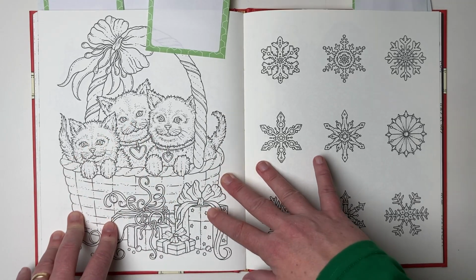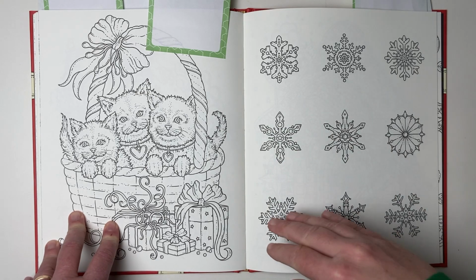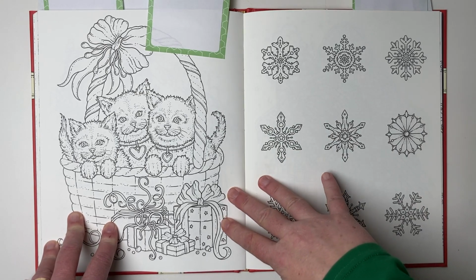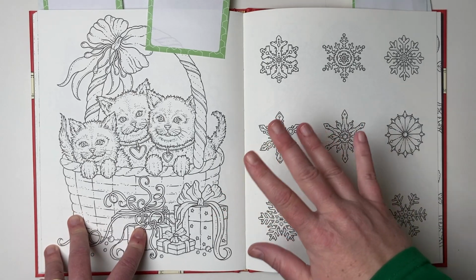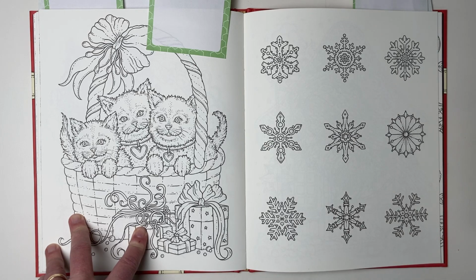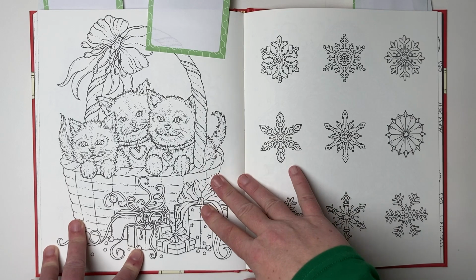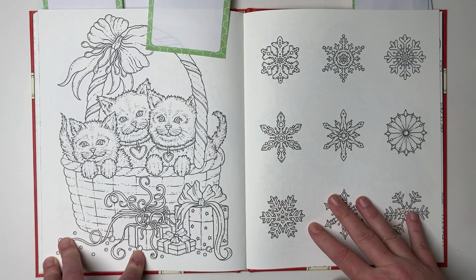There are other really nice cat pages in this book, but I had the motto of cats and dogs before in the month of November, so I might not be so much into coloring cats anymore. But if I like to color cats, this would be a really cute page.